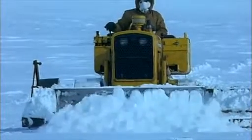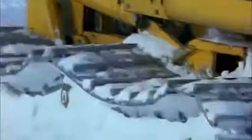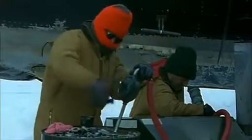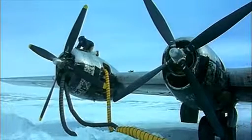The problem with the B-29 is there's no nose wheel steering, and so when I hit one of these mounds with the right gear, it's going to pull right. It's a problem. We're just going to have to get out and try it. The engines cool quickly in this climate, and an oil-burning heater pipes hot air under the cowlings to keep them close to working temperature.